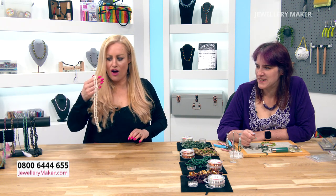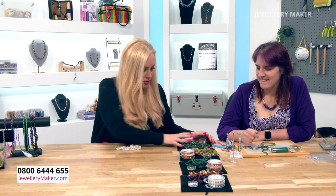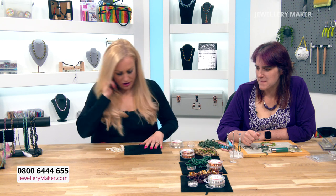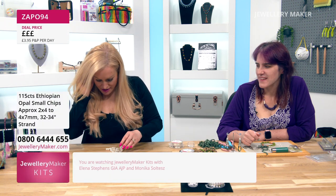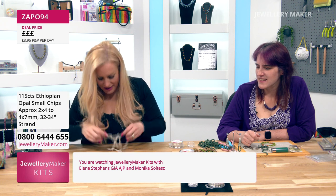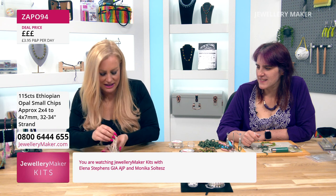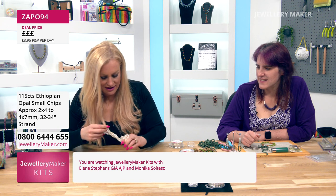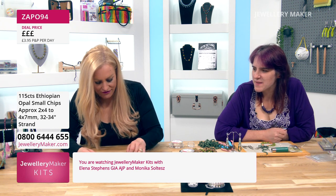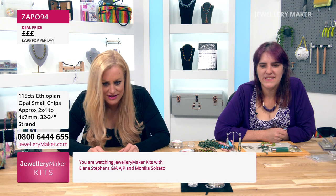Ooh, I like those. This is the purest white Ethiopian opal. Adam, have you seen these? The play of colour... so pure. Normally, Ethiopian opal's got a kind of yellowish colour, isn't it? These are definite, pure, almost linen fresh white colours.